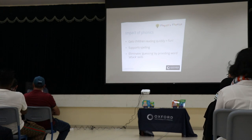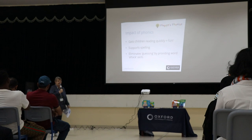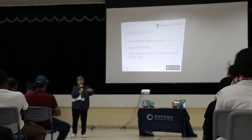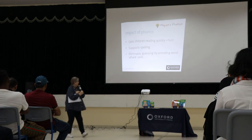It eliminates that guessing. Do you ever see your children point and you say, what's this word? It begins with a C, maybe it's cap, but they know the word cat. And they go, oh, it's cat, because they haven't looked at the rest of the letters. So it really focuses on breaking down the words so they can actually decode the whole word.